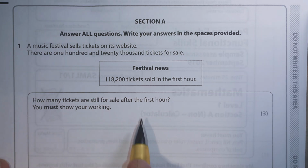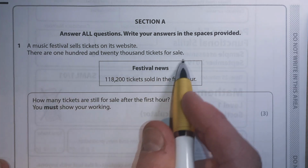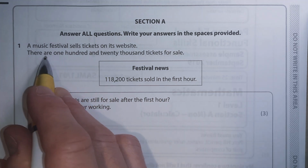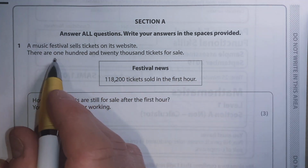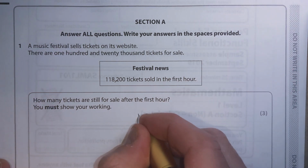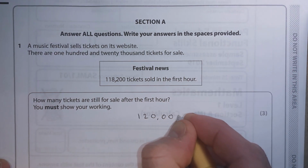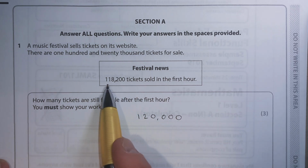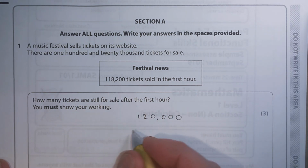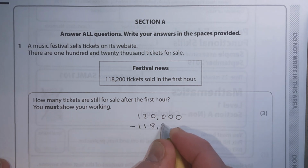Okay, so we know how many we started with. They've given it in words. Now we've got 3 marks for this question. We're going to get the first mark just by writing this number in digits. So 120,000. That's mark 1. Now this is how many were sold and we want to know how many are still for sale.